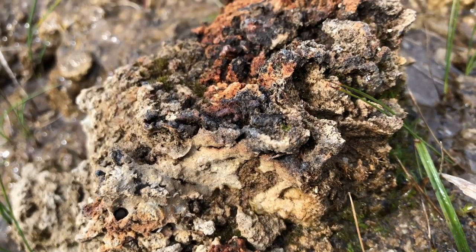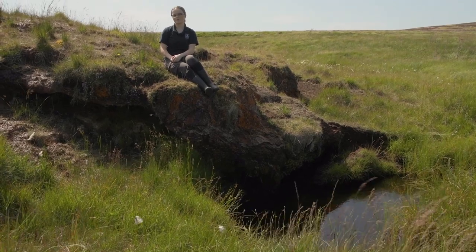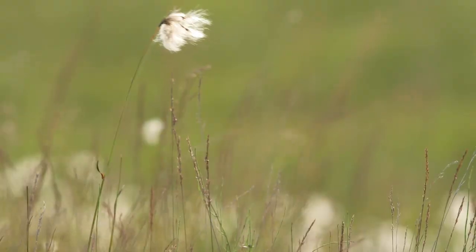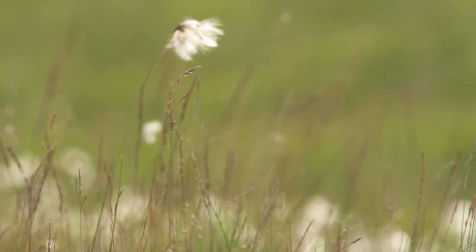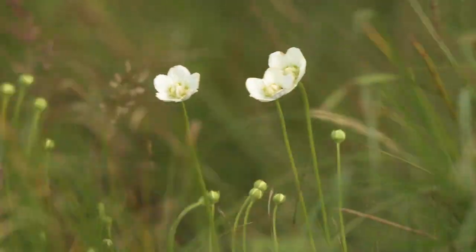This is a tufa spring which has raised itself up over centuries, and where the water seeps out it creates really great habitat for a number of unusual plant species which include broadleaf cotton grass and grass of Parnassus.